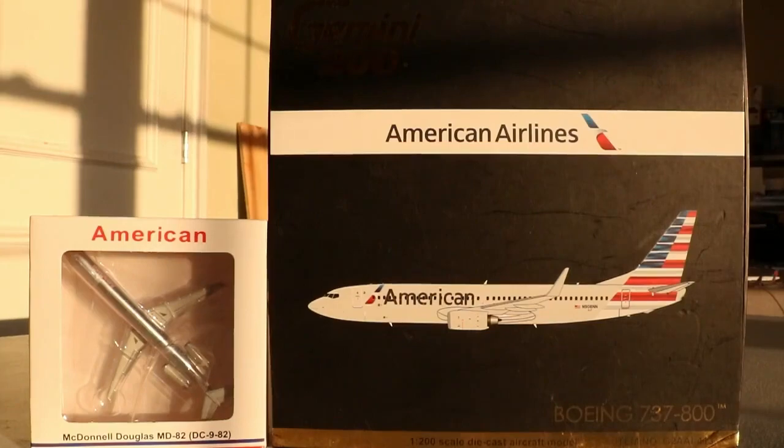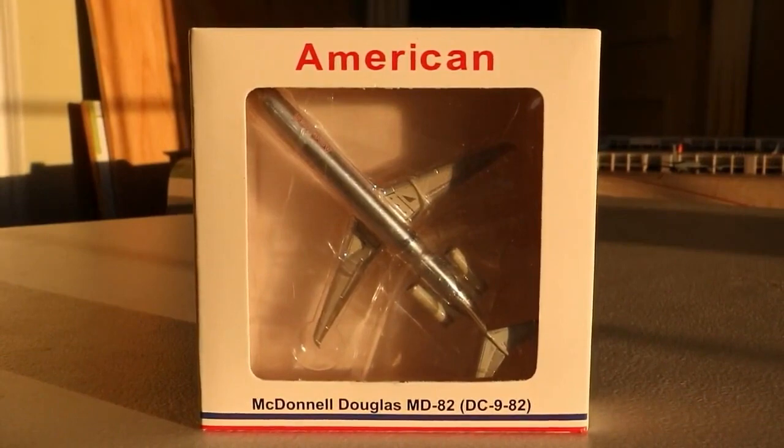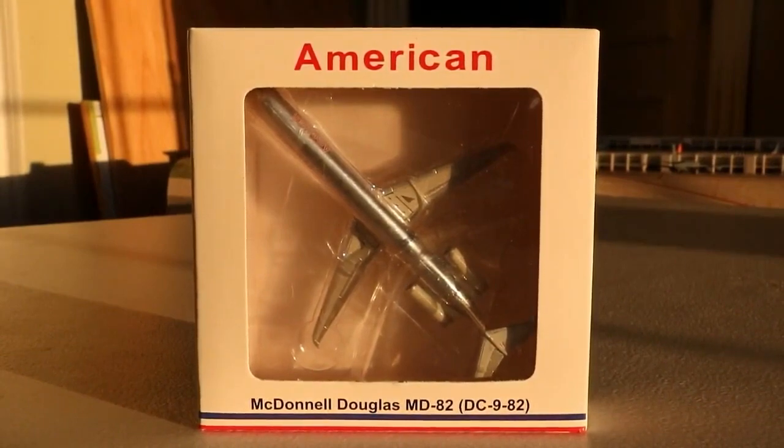But nevertheless, let's go ahead and get started with JetX. Alrighty, guys, and here we go for the JetX 1:400 scale American Airlines McDonnell Douglas MD-82 JetX polish.